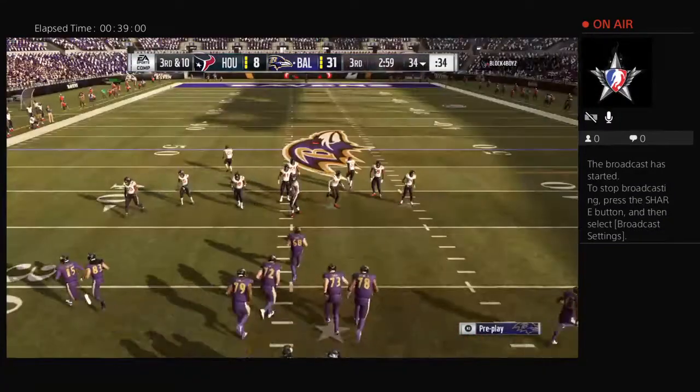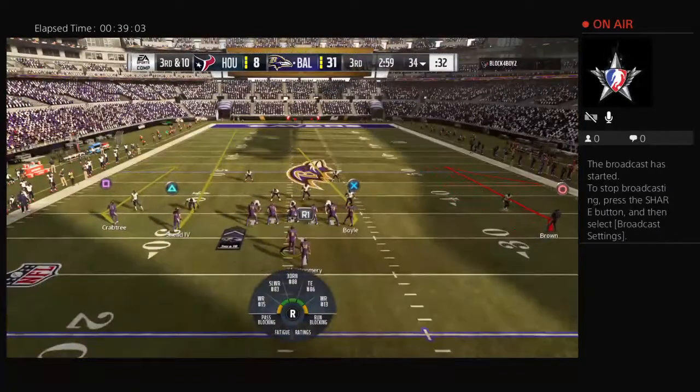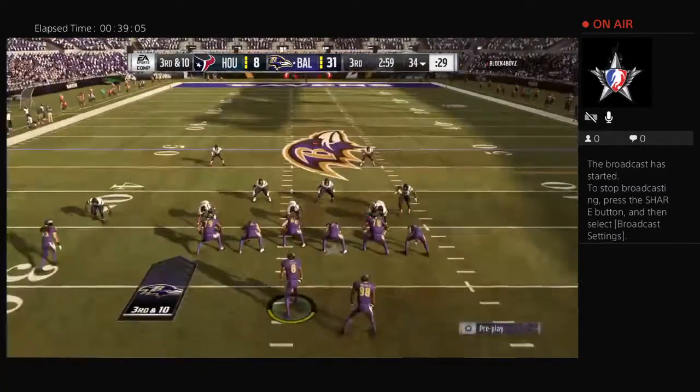This defense could use some more of these types of plays. How about him reading it, driving on the football, and he's right there for the pass breakup.